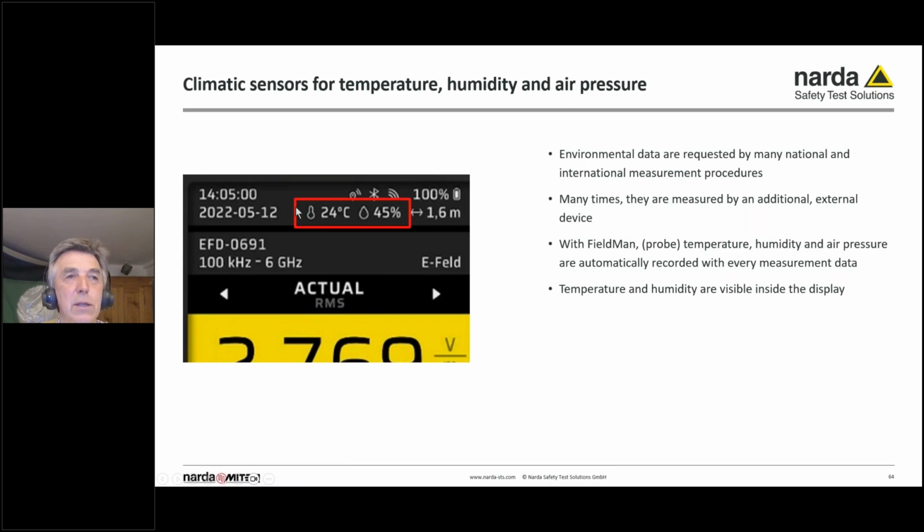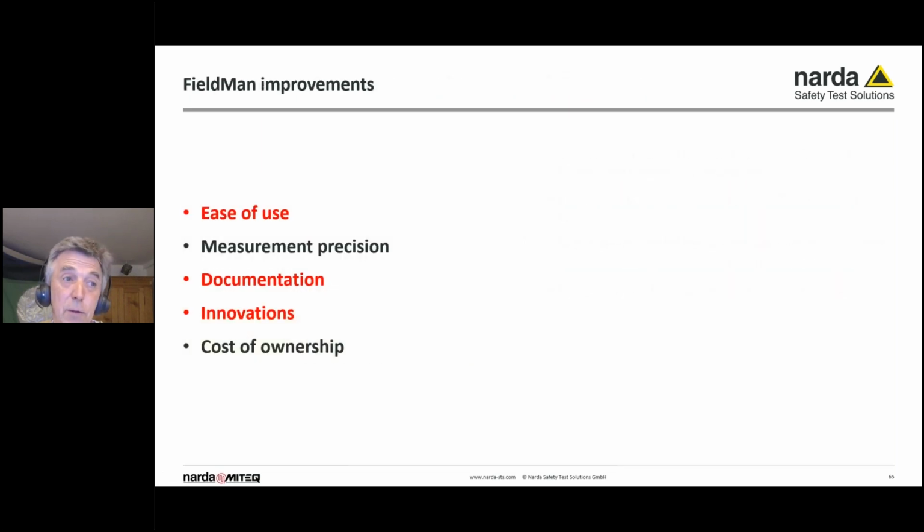Here you can see the display of FieldMan. You can see here temperature, humidity, and on the right-hand side, also the distance above ground. So again, ease of use, documentation, innovation.